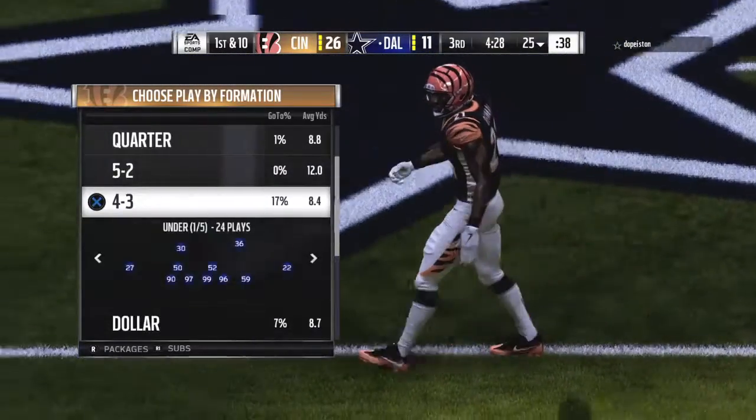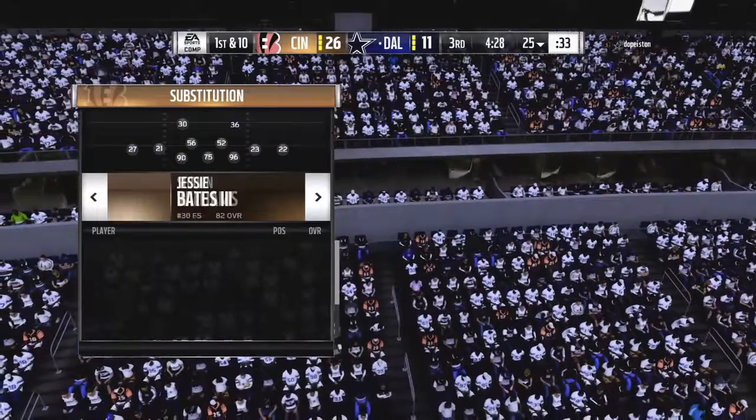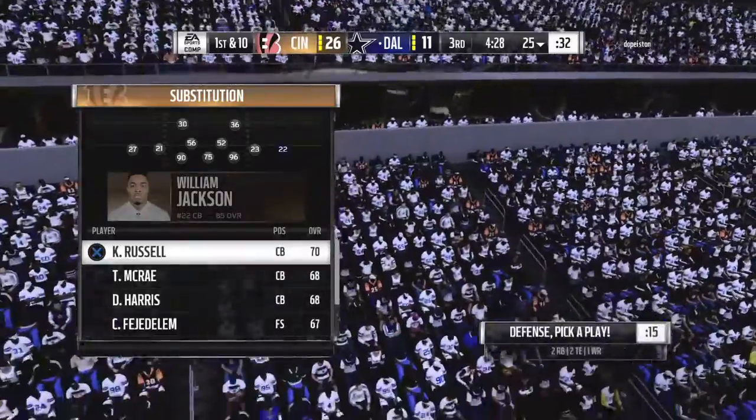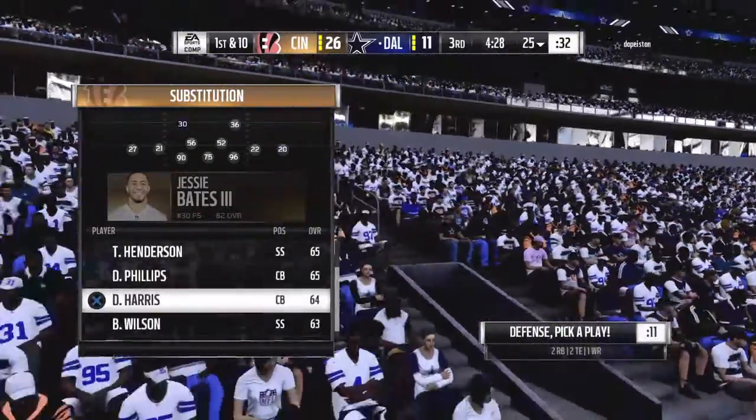The Cowboys offense now, they head out for their first possession of the second half. They're down in this game. A chance for the offense, though, to put something on the board, get some momentum here in half two. Try and get things kick-started for them.